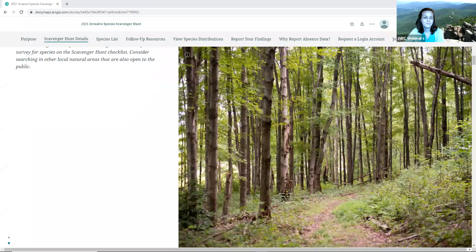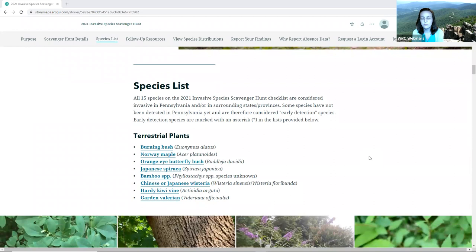Okay, so let's jump into the species list and talk a little bit more about the species that you'll be searching for this year. Again, there's 15 species total on this year's list. And some species have not been found in Pennsylvania before. And so if you do find one of these, that would be a very important finding that we would definitely want to know about.